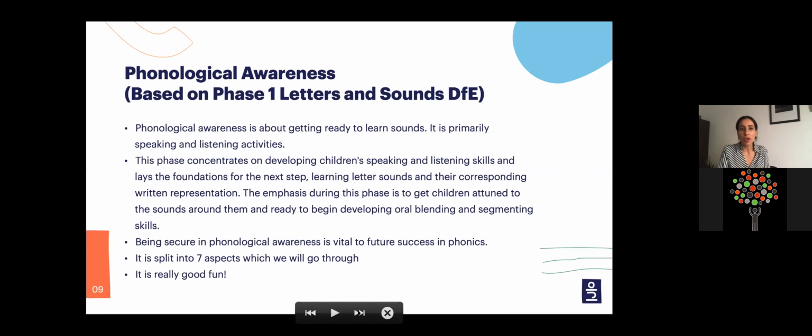I've taken these from a document called Letters and Sounds, principles and practice of high quality phonics. It's published by the Department for Education England. It was published back in 2007.